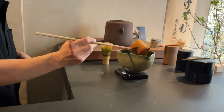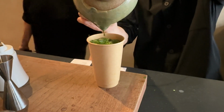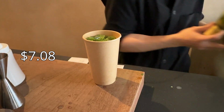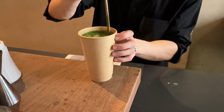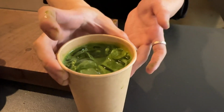There's multiple matcha options, and I got a Hekisho matcha latte with regular milk, which costs $7.08 after tax. It's a very beautiful dark green, but the cup isn't the prettiest. There's no seats, so the reveal will be at the playground next door.